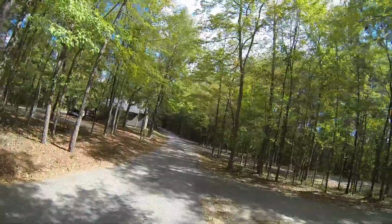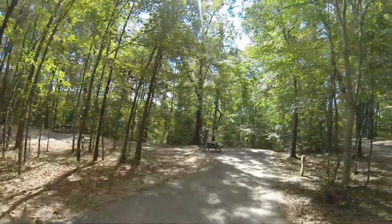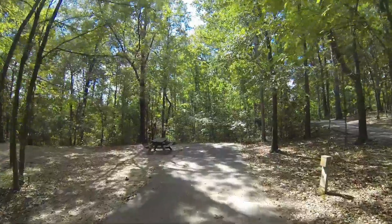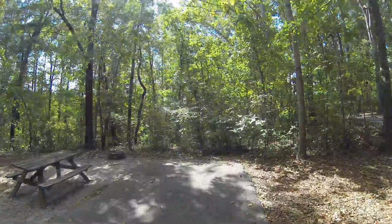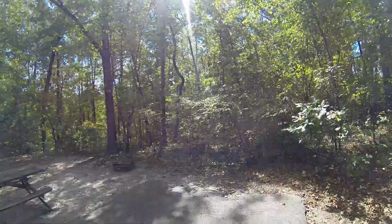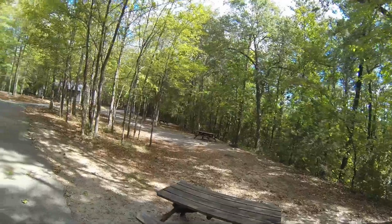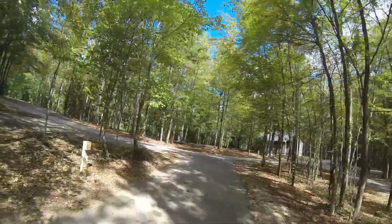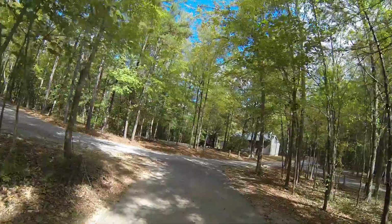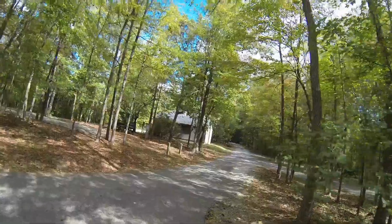Next is space 66. A little bit of cross slope, a little slope uphill at the back of the space. Nice outdoor living area. A lot of room for outdoor living when you take advantage of your neighbor's space. Pretty sharp turn to get into it.